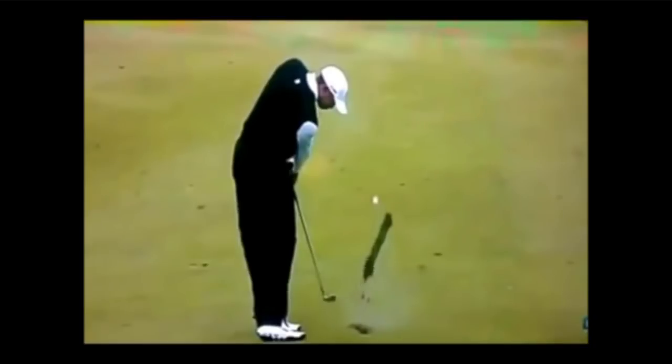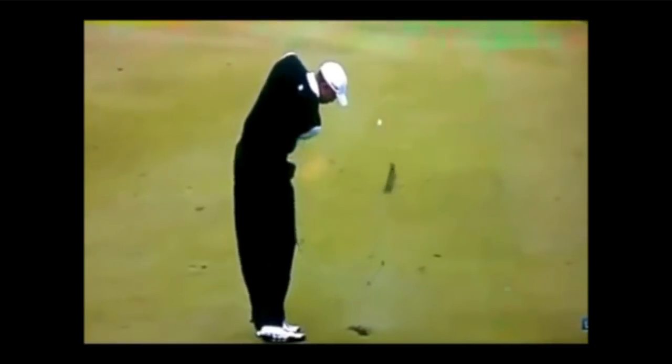But look at that right foot. He's got that right foot rolling on the inside ankle. And that's what I believe we really all want to have in our golf swing. We don't want to have the Michael Jackson move because I fought that for years and years.